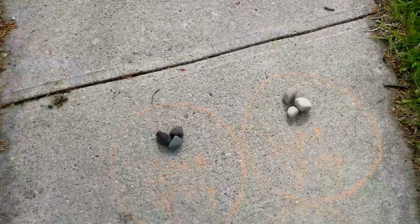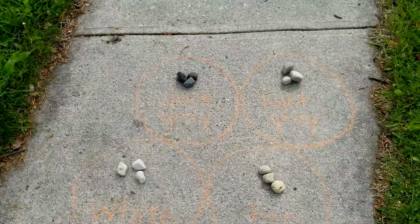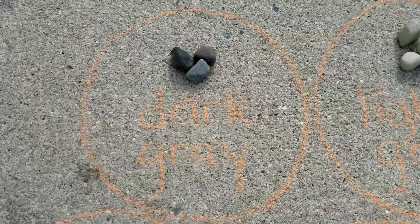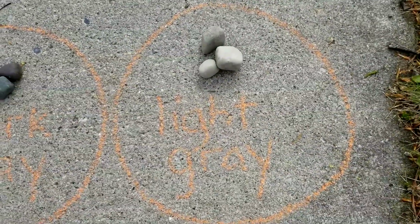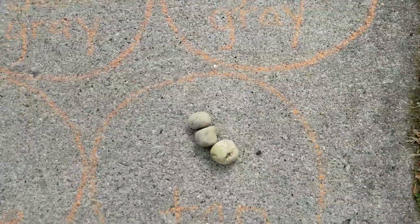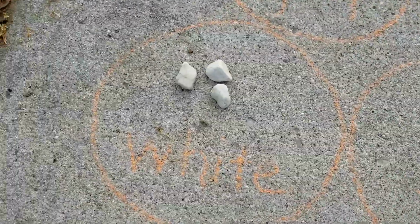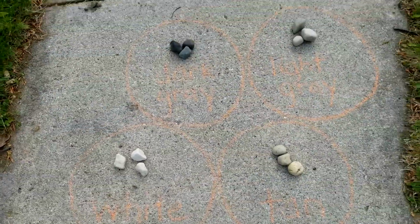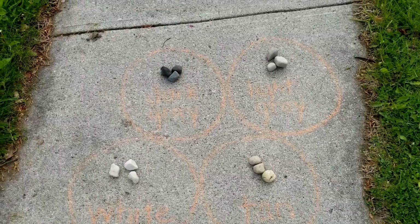Or you could actually sort them by color. How about this? I've got one circle that has dark gray rocks in it, one circle with light gray rocks, one circle with tan rocks in it, and one circle that looks like it has white rocks in it. So there's all kinds of ways to sort your rocks.